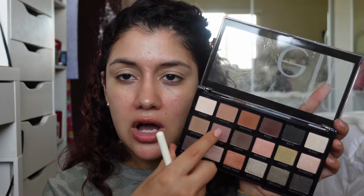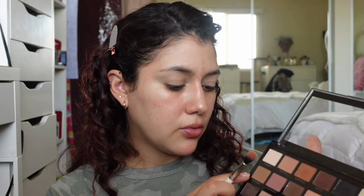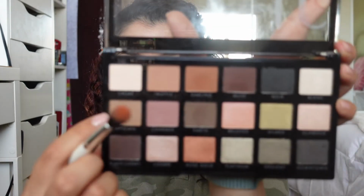All right, so for blending shades, you actually have quite a few options. You have like a warm tone, a cool tone, a rosy tone, so you can actually play with different ones. I think because I'm wearing green, I'm gonna go more with the cool tone, which is Uptown, this shade right here, and I'm gonna take it on a fluffy blending brush.